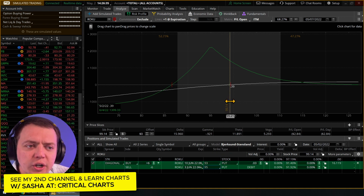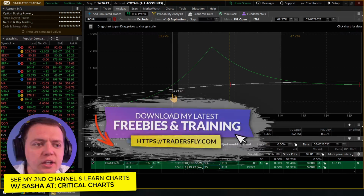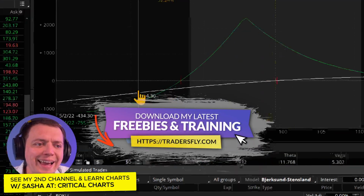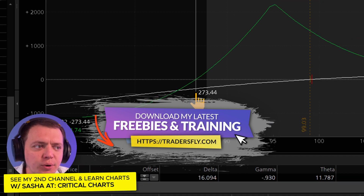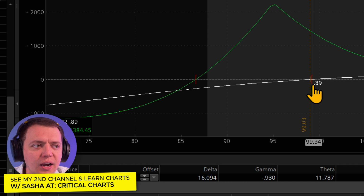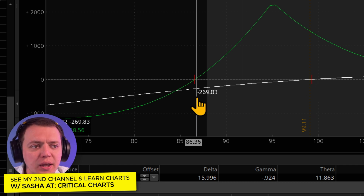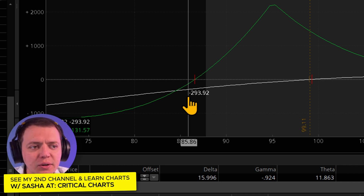Well, you could set a trigger of like a hard stop from a dollar figure. Or the other thing is to use a little bit beyond this break-even price right here. So you'll see there's a little red hash mark or tick here. Now this red hash mark is the break even at expiration. Right now I'm looking at the break even today, that's on the white line, but the break even at expiration, there's a tick there. So that's about 86.56.